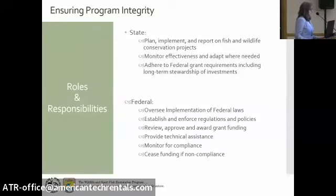My job and the folks that work with me are to oversee the implementation of the federal laws. Fundamentally, our responsibility is to make sure that what was written into statute in 1937 and 1952, which has then been codified in regulations, is adhered to and that those laws are being delivered on. We do that through establishing regulations and policies and then basically enforcing those regulations and policies. We support state agencies in their planning and implementing, but mostly we're responsible for reviewing, approving, and awarding grant funding.